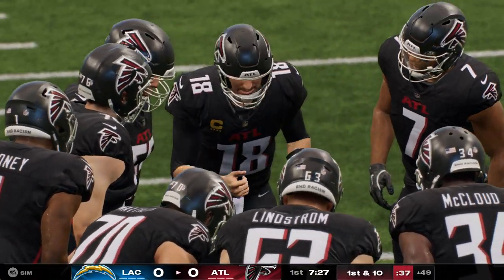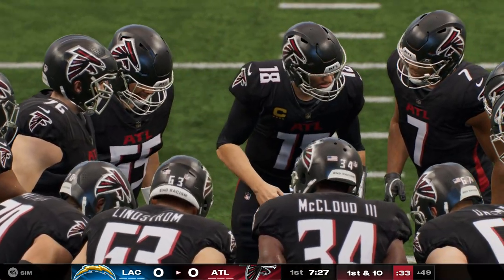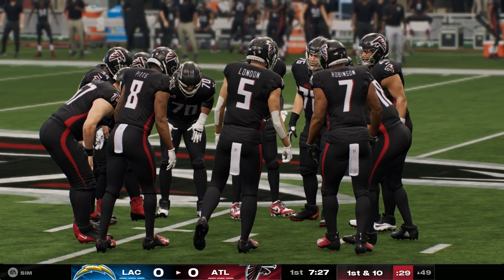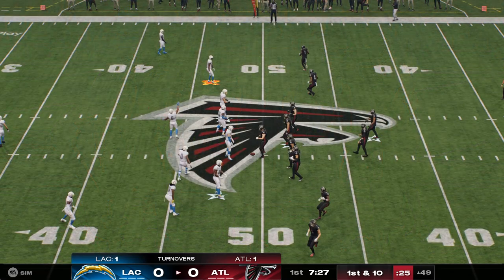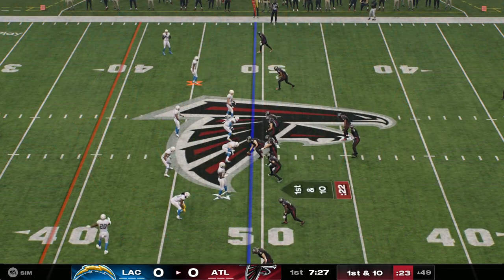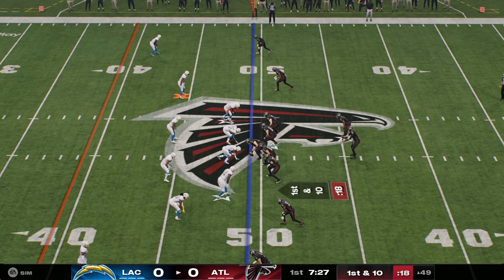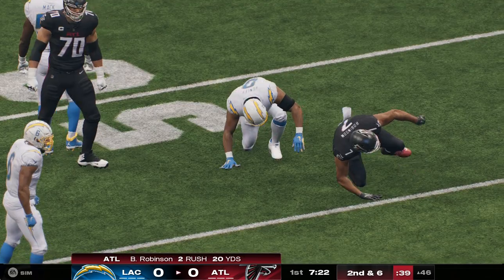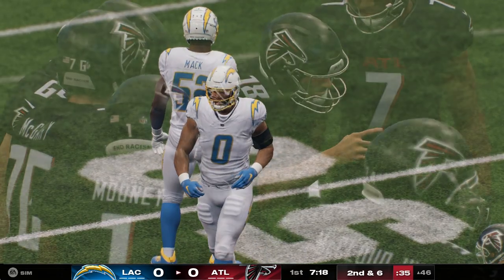The Falcons offense ready to possess the football for the second time. They'll start with a short field looking for the first points of this contest. And they'll begin first and 10. On the handoff, it's Robinson. And he finds a little bit of space. He'll take this forward for a gain of four.